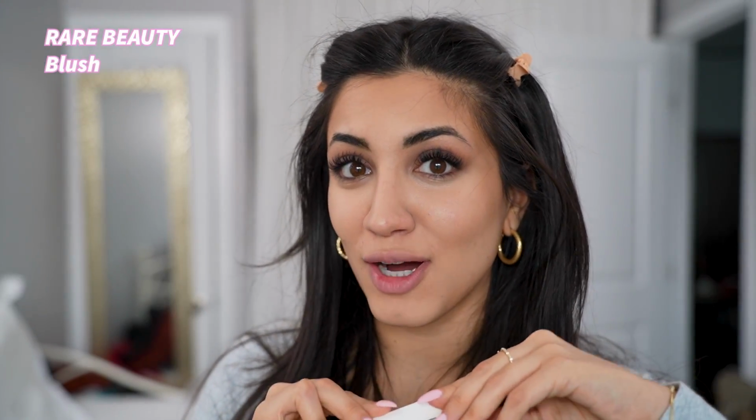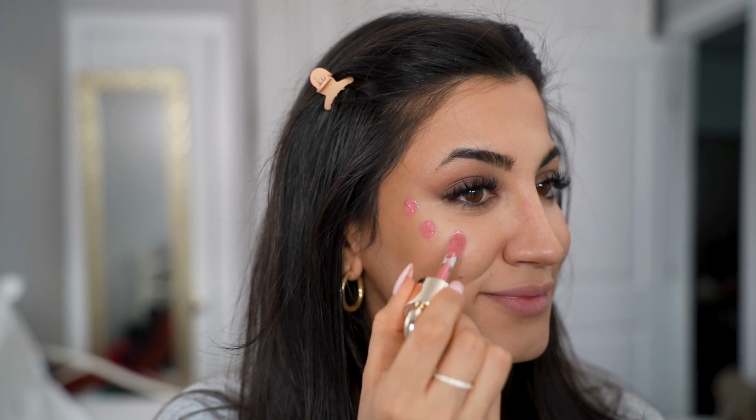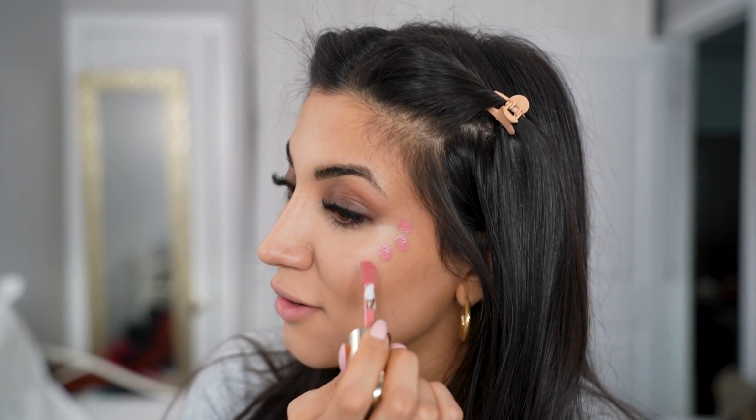Okay, so the next product I got is a blush from Rare Beauty. Every time I go to Sephora, I cannot get my hands on a Rare Beauty blush. They're always sold out, so I'm so happy that I got this one. This is in the shade Hope. I've tried one from her once, and I think it was the shade Bliss. I finished that bottle so quickly, and then every time I went to Sephora, I could not get my hands on it, so I am so happy. I love blush. The more the merrier for me.